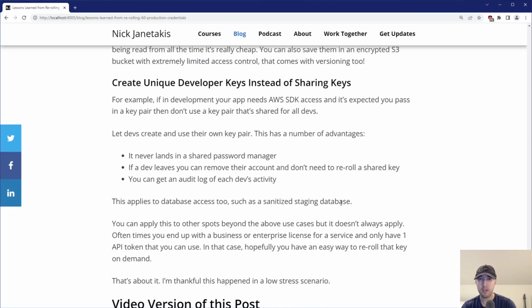And also, creating unique developer keys instead of sharing keys, really good idea. For example, if in development, your app needs AWS SDK access, maybe it's writing something to an S3 bucket, etc., and it's expected that you pass in this key pair, maybe as environment variables, don't just make a single key pair that's shared between all of your devs, right? Let devs create their own key pair with their own AWS account. This has a number of advantages, right? It never lands in a shared password manager, which is nice. You don't need to share it with the whole dev team. If a dev leaves for whatever reason, you can just remove their AWS account and that's it.